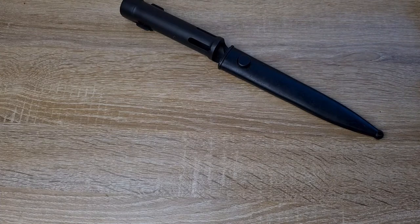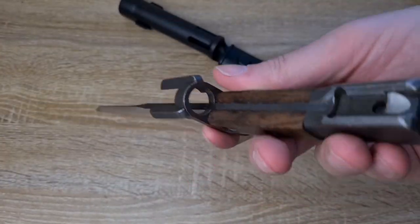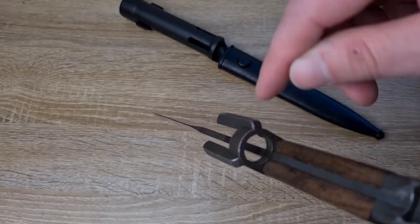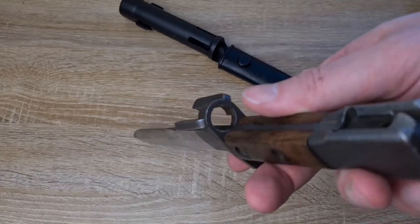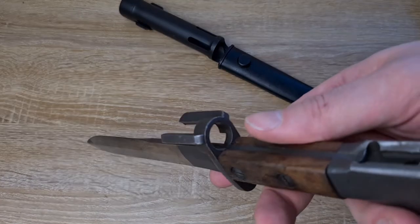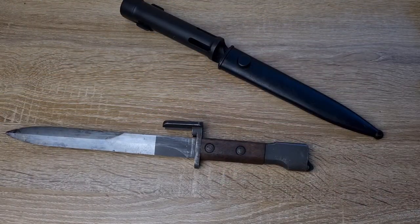So we've got the FAL Type A. I've got a video on this one already, check it out, it's quite interesting. And you'll notice it actually has quite a small muzzle diameter. I measured it and it was 15.2mm. Because we're talking NATO, everything's going to be in millimeters today. Sorry, Americans. And that's obviously well shy of the 22mm required.